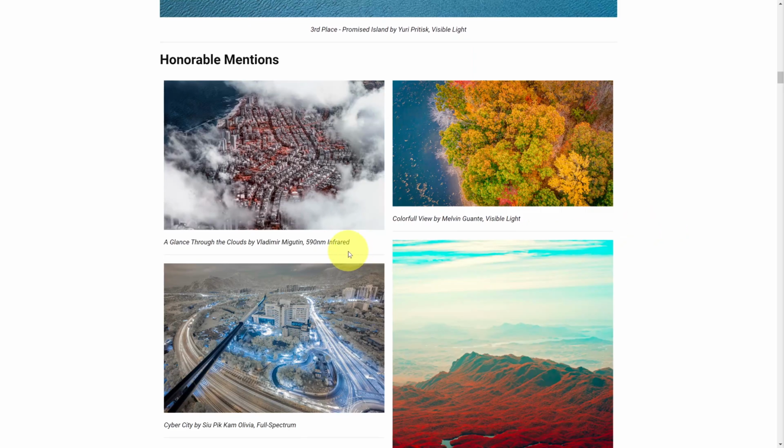Honorable mentions. So here on the left, we have a 590 nanometer shot. So this is an infrared shot with infrared light, red light, and orange light, and the red and orange is going to be swapped and converted till we see the blue in the water, and then we'll see colors in the organic materials in the shot. So a little bit of a peek through the clouds, a glance through the clouds here.